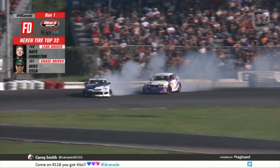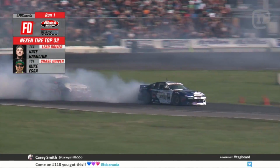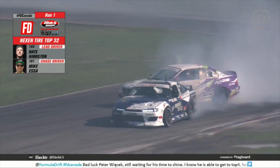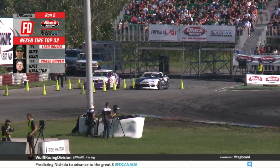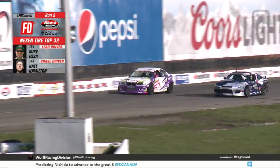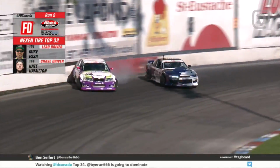Hamilton not getting all the way out there, and Essa some wavering there in the chase position. Now approaching that final front clip for Hamilton and Essa. A full pull for both of them. Snap some shots, get some content. Here we go. Michael Essa, Nate Hamilton. Essa initiating. Wow, really tight to that wall.